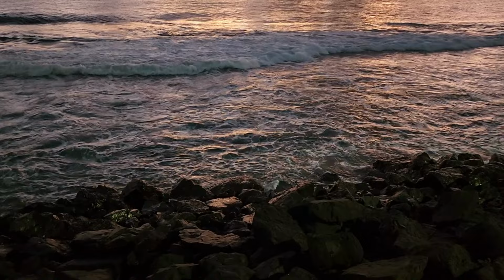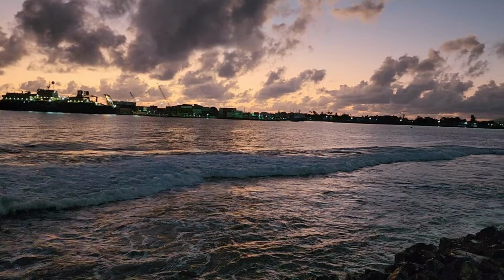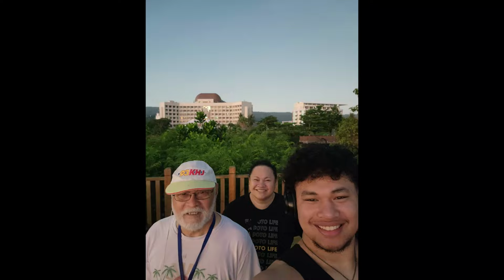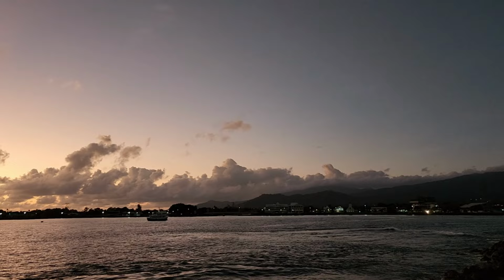So this is more of the color of the sunset that you would usually see with your own eyes. Obviously the camera gives off different color vibes, but this is more of the coloring that you will see during the morning walks if you go near the seawall. And again, the lighting, absolutely amazing. Great time for you to take photos. Definitely recommend walking on the seawall in the mornings.